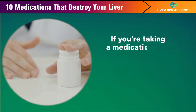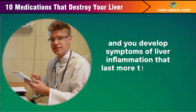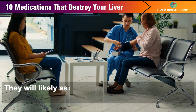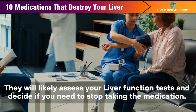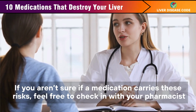If you're taking a medication that carries a risk of liver-related side effects and you develop symptoms of liver inflammation that last more than a day, you should let your healthcare team know immediately. They will likely assess your liver function tests and decide if you need to stop taking the medication. If you aren't sure if a medication carries these risks, feel free to check in with your pharmacist.